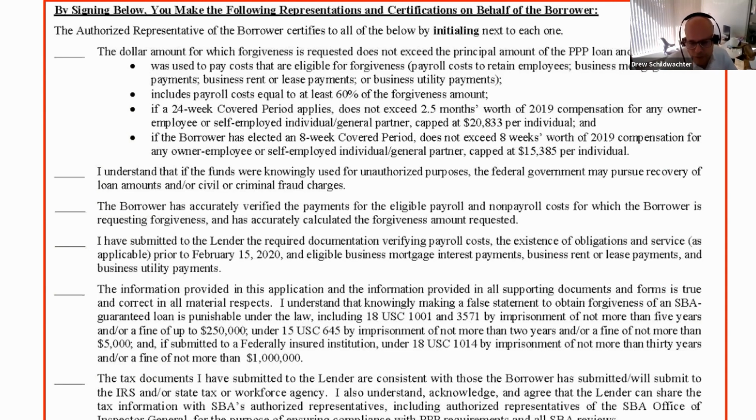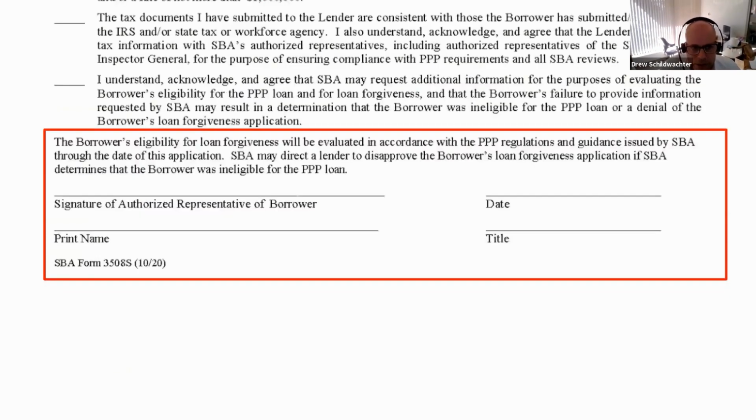And this is part of the friction with the banks. The banks are saying, okay, I have these documents, SBA. Am I responsible to verify them? And what happens if fraud is detected? So this is part of the gridlock. And then you move down to the information provided is correct. The tax documents I have submitted to the lender are consistent with those of the borrower.